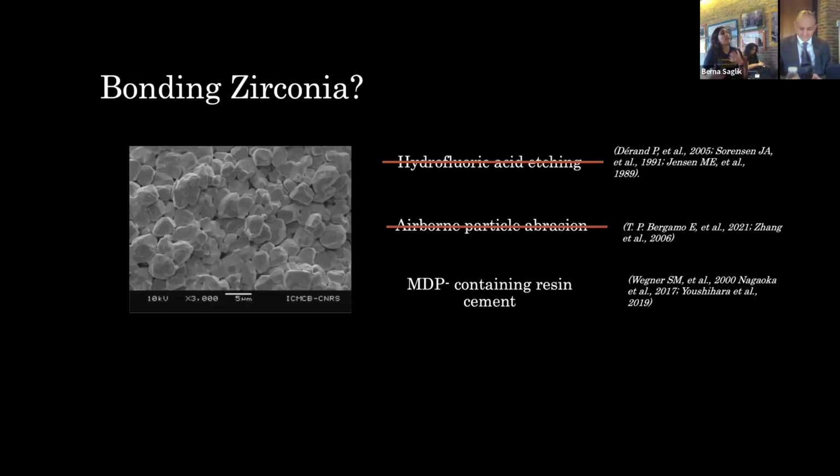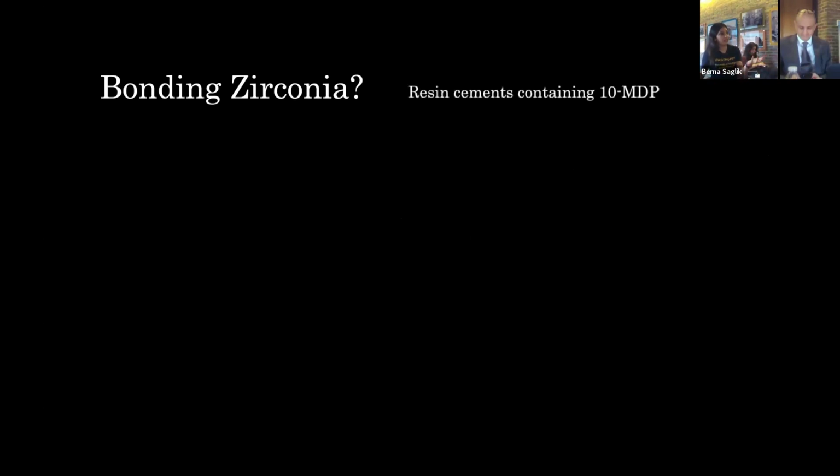Versus the last thing, which is the MDP containing resin cement, and that's where we're heading over here, is to have a cement that contains this particle.